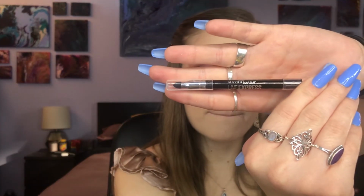And then for my upper waterline, I'm going to go in with my Maybelline Line Express in black. This is a trick of mine that I have been doing for so long. I like to put black liner on my upper waterline just because I feel like it makes my eyelashes look fuller. And since you don't really see the upper waterline anyway, I don't know. It's just a little trick I've got up my sleeve. You can totally steal it if you want to.